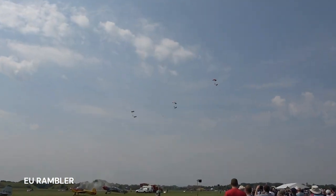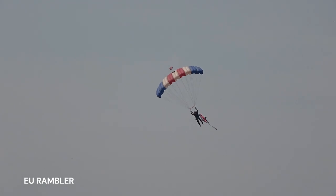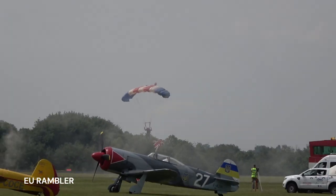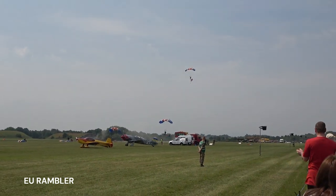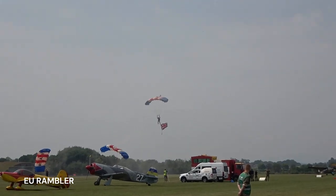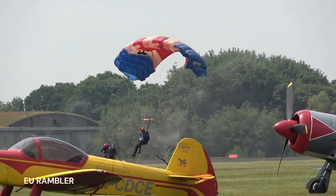From the front, we'll get a great view of the Falcons. And again, a historic moment for us. We'll be doing the lineup today alongside our French counterparts, Team FedEx. And that is our last Falcon.